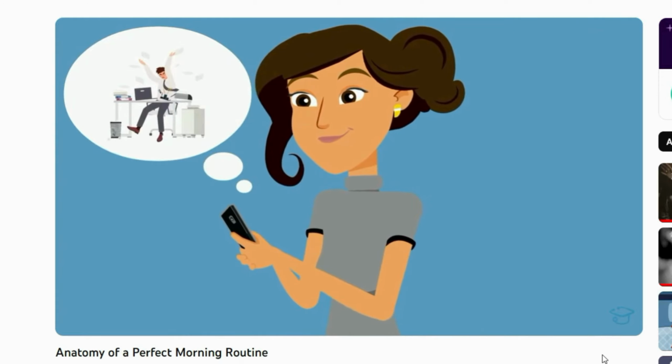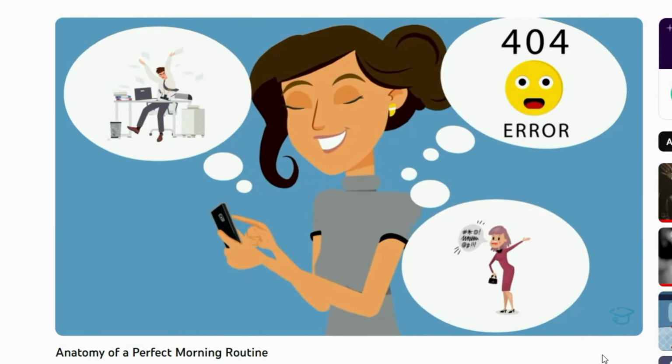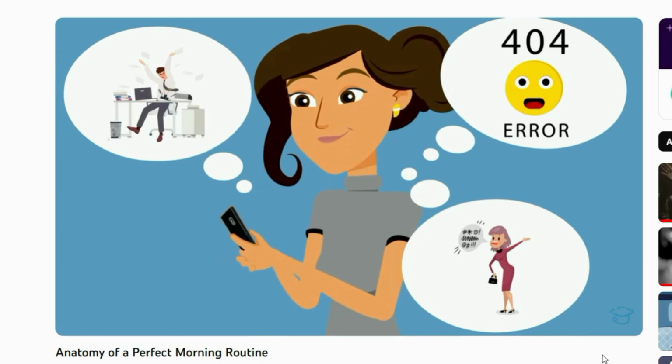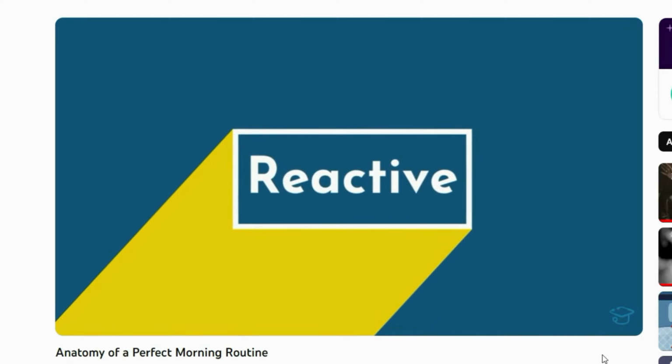someone else's terms. Got an angry email from a colleague? What about a confusing comment on social media? Or maybe it's news about a politician saying something nonsensical again that makes your blood boil. In this manner, you're limiting your starting point and trajectory of your day outside of your own control.